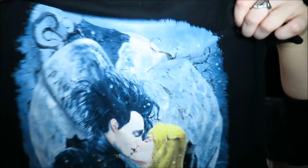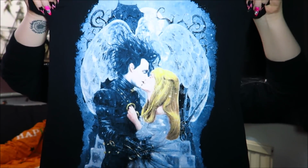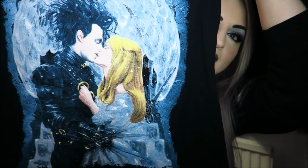It is on a black t-shirt. It's one of those weird ones again that's like a dark navy black kind of colour, and it is just plain on the back. But yeah, it's pretty cute. I do like Edward Scissorhands. It's a great movie, but just probably not going to wear this. Might end up selling this. So that is our t-shirt.